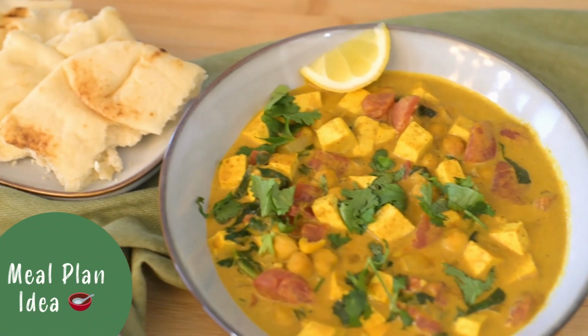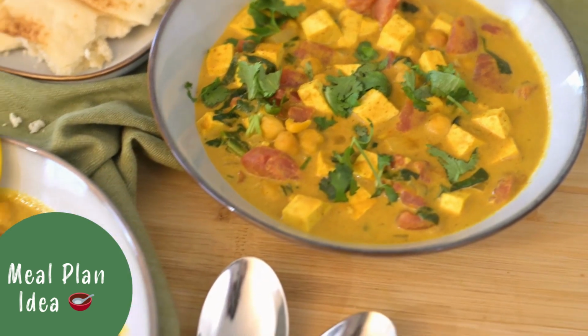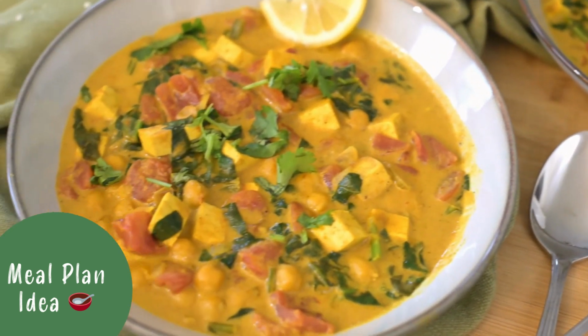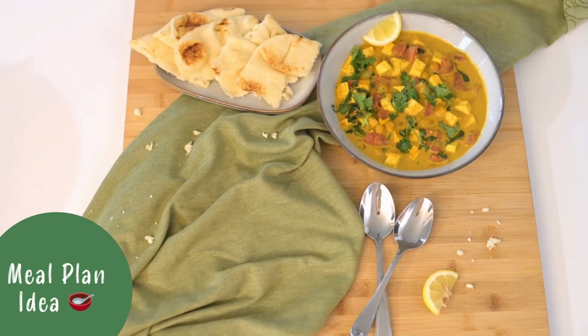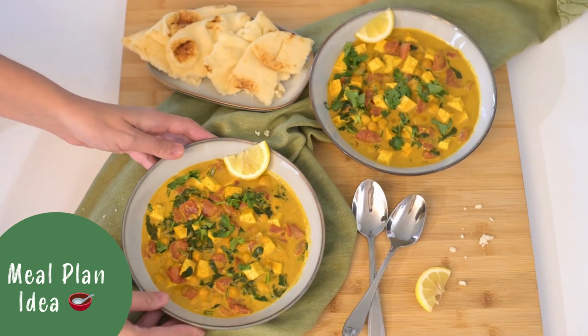If you love this biryani, then you won't want to miss out on the next recipe, a flavorful curry bursting with aromatic spices, creamy coconut, and vibrant spinach in every single bite.